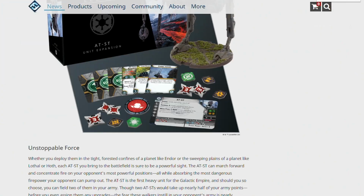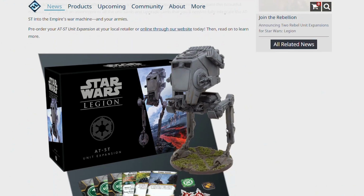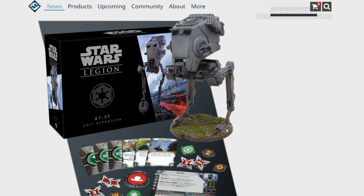Just one more thing before we finish. It retails at $50 US, probably looking at about $80, $90 Australian, based on the price differences we've seen so far. That's quite expensive, I will say. Again, I mentioned in the previous video with the Snowspeeder, the Bandai model kits. There is one for this as well.